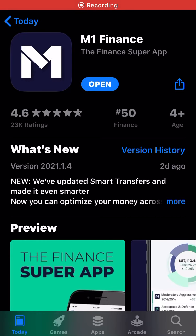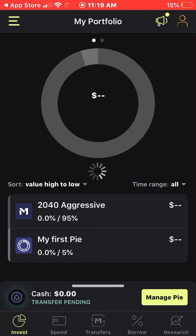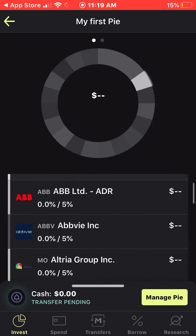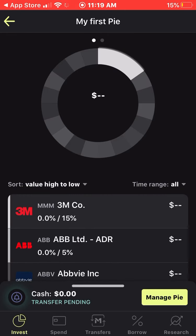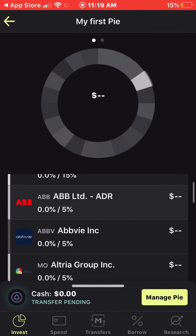M1 Finance. M1 Finance lets you take small amounts of money and transfer it over into micro investments. You don't have to have $10,000 to buy one share of Berkshire Hathaway. You can make your first pie and then break it up into all these different companies. So 15% allocation you see here into 3M and AbbVie.